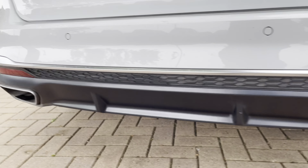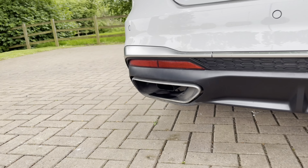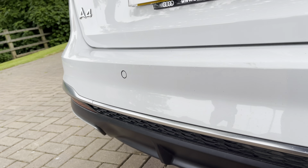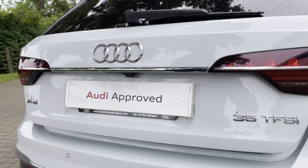At the back here, we do have the dual exhaust pipes. Now you will notice these circles on the back bumper. Well, these are for your rear parking sensors. We also have the rear LED indicators.